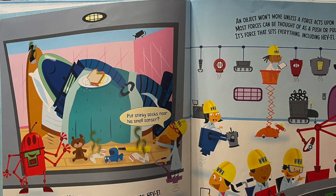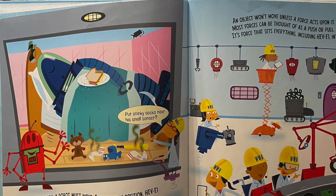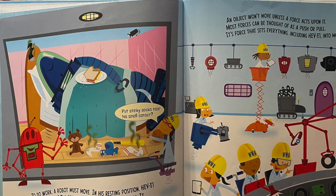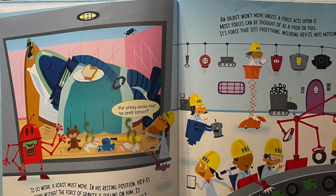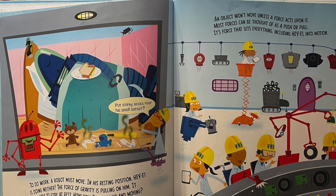To do work, a robot must move. In his resting position, HEV-E1 is doing neither. The force of gravity is pulling on him. It helps HEV-E1 stay at rest. How will I get him up and moving? Put stinky socks near his smell sensor.